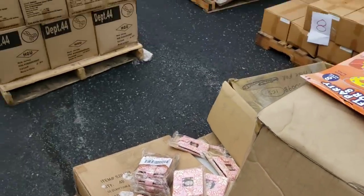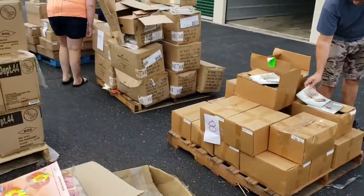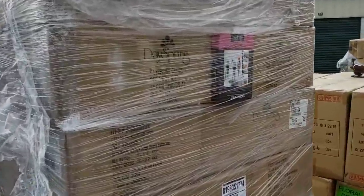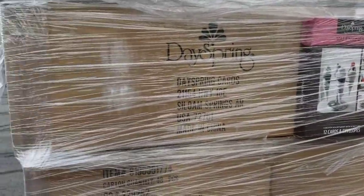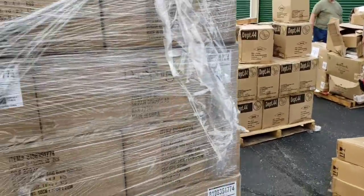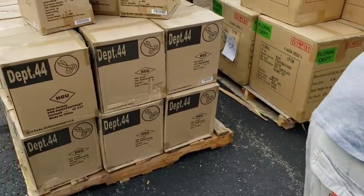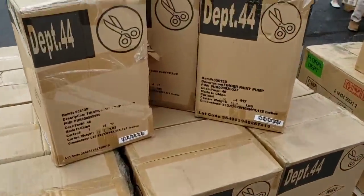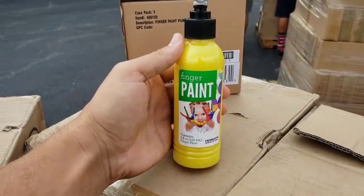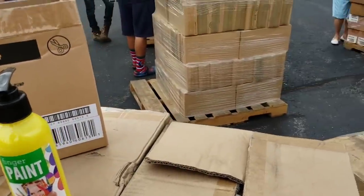Now they're auctioning off choice of pallet of merchandise. So there's probably 15 pallets to actually choose from. Cards, envelopes. Interesting concept. Cards, envelopes. It's like finger paint here. So cases and cases of finger paint. And I guess it's all the same color.